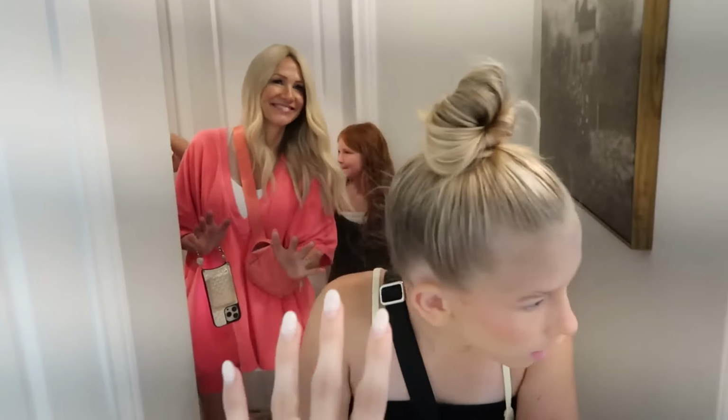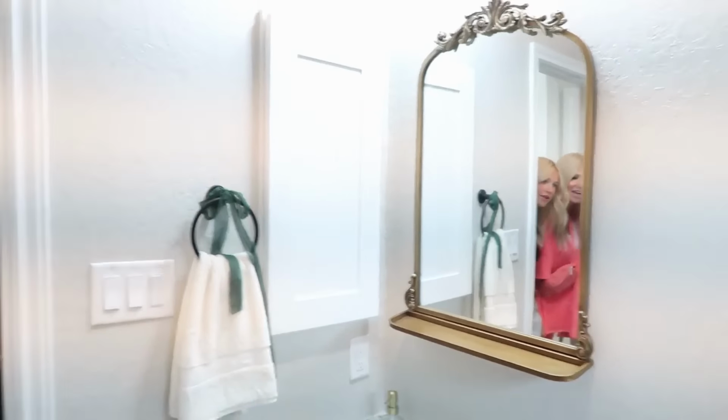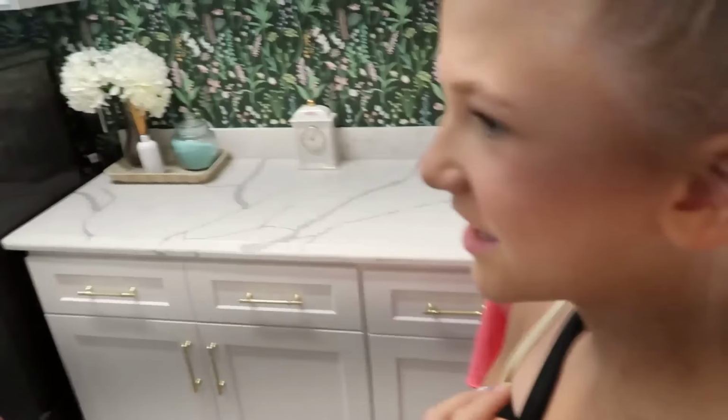All right, ready. We have the laundry room. Okay, you guys can see the little guest bathroom. Let's look at this. We installed it. Yep, that's where I bathe in. And then last but not least, well, actually, second to last but not least, laundry room!